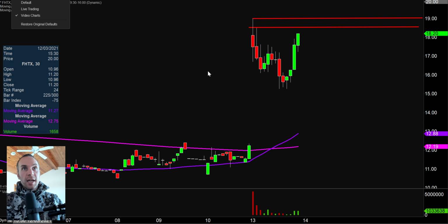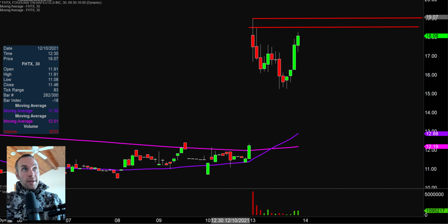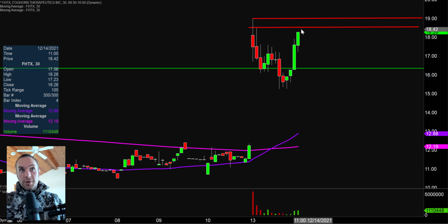If there are any sort of pullbacks, well then, and there, look, there we go. There's the break of 18. So that's why I like to do these when the market's still open. Sometimes we can capture this. So who knows? If I stall long enough, maybe we can get up there and see how it does with this resistance zone. But I'm going to keep us moving here.